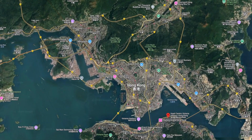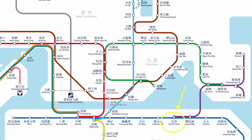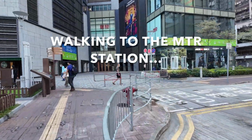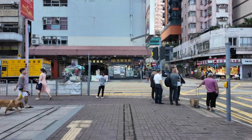The Hyatt Centric's location is literally a 30-second walk from the North Point MTR, which is very well connected to the lively Causeway Bay area, as well as Central and the ferry port that takes you to Macau. North Point also has its own ding-ding stop that goes to Causeway Bay and Central. We rode that home one night, and it was good fun to get a different perspective of the city.